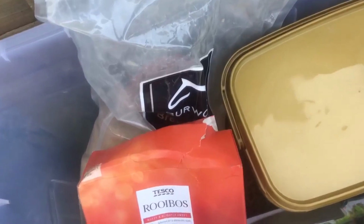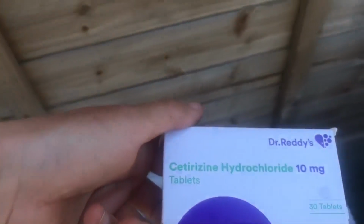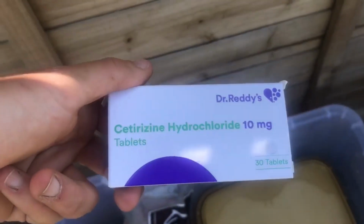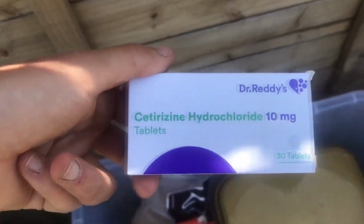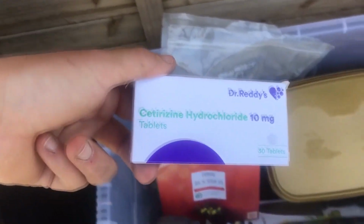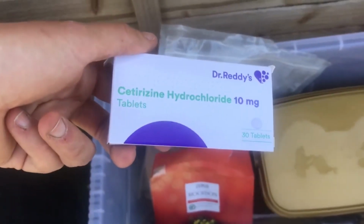And then he also gets cetirizine, I still haven't learned how to say that. Cetirizine antihistamines in his feed. He gets 15 of those a day, just to help soothe any itching and allergic reactions he's getting.